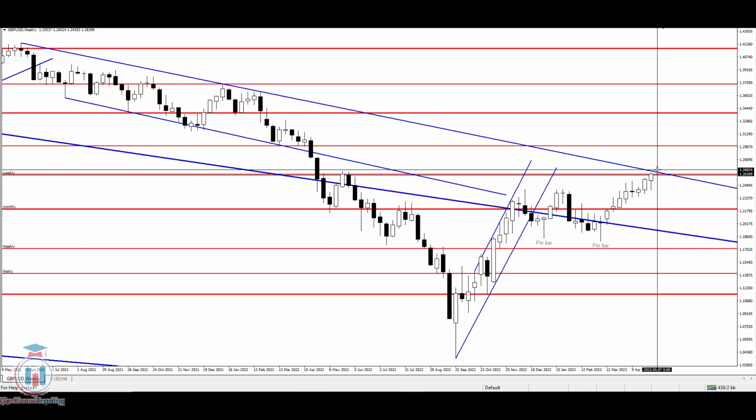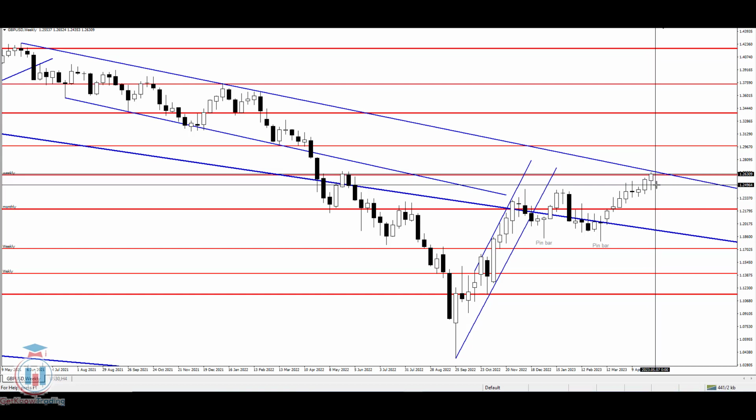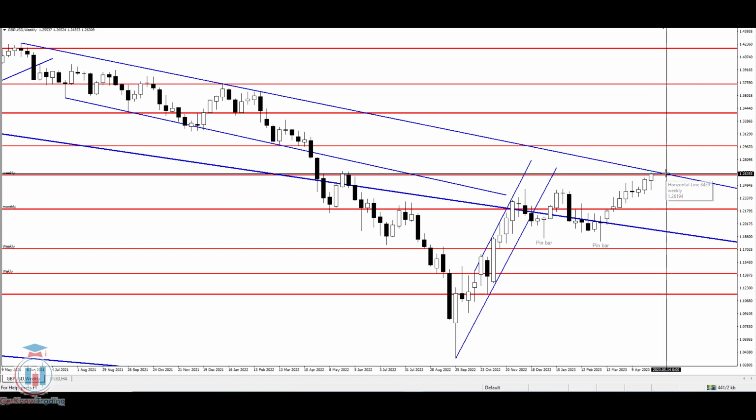It's very important that the price stays above this 1.256 price level, because we can see that this is the first support level on a weekly time frame that needs to hold the price to prevent reaching a lower level, and that is 1.243. We can expect that the price will bounce from this area, from this resistance, so for the next week I'm expecting that the price will return back down.